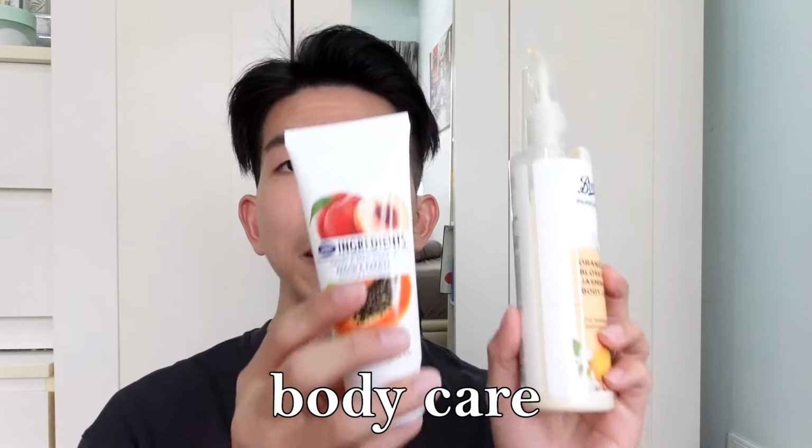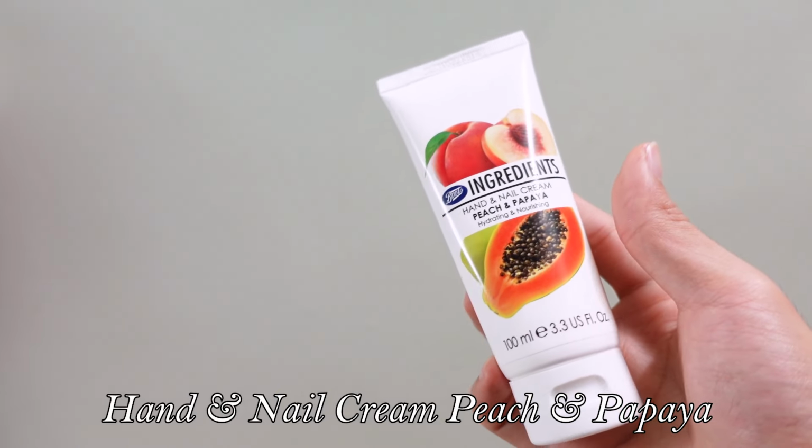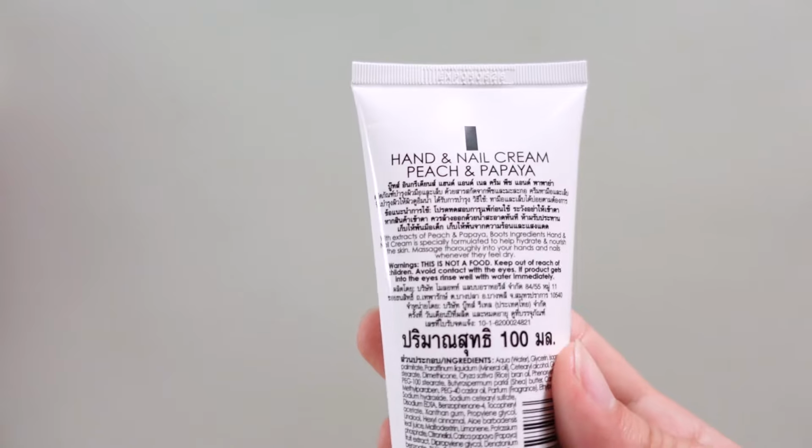Now we are done with skincare. The next category we have is body care. Over here I have a hand and nail cream. This is the Peach and Papaya Hydrating and Nourishing Hand and Nail Cream. This one, I think in particular, you can only get in Thailand. Papaya is quite a tropical fruit, and for me, I love peach and papaya very much. So these two are one of my favorite combinations.